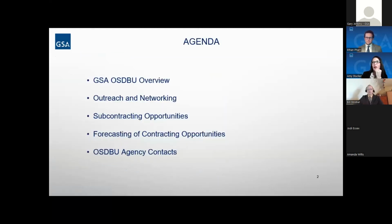So here's the information I'll be covering. First, we'll start with the GSA OSDBU overview, then cover outreach and networking, subcontracting opportunities, forecasting websites, then OSDBU agency contacts.